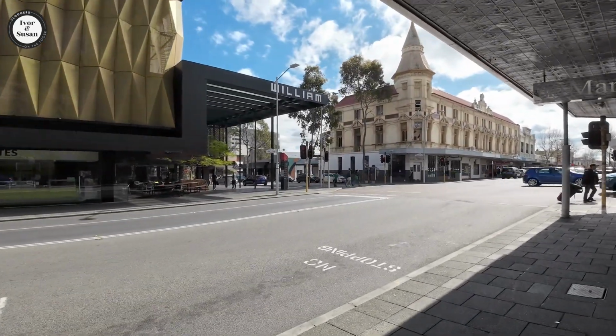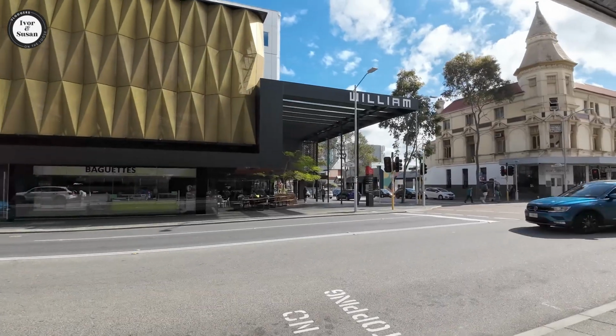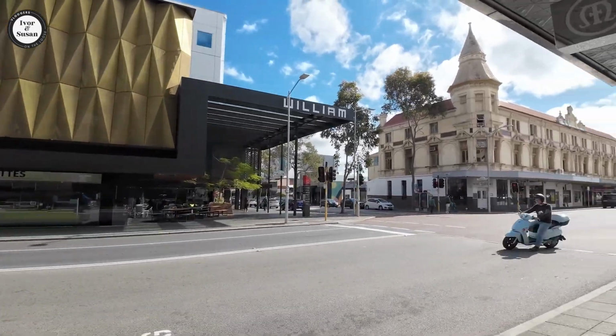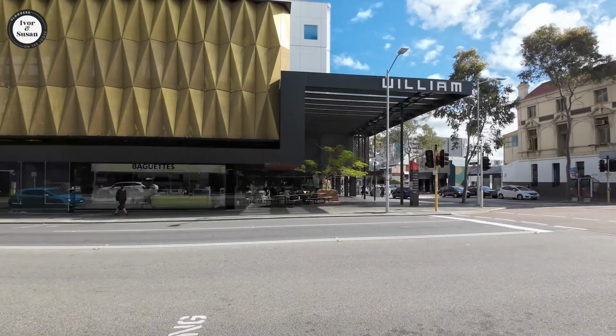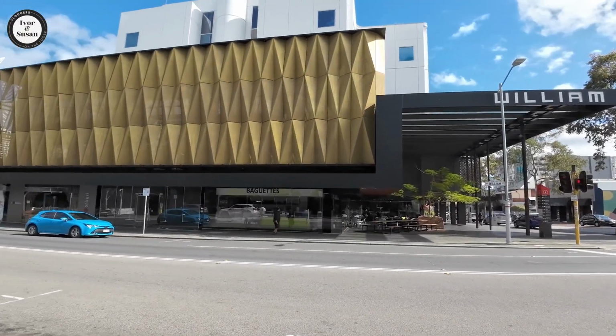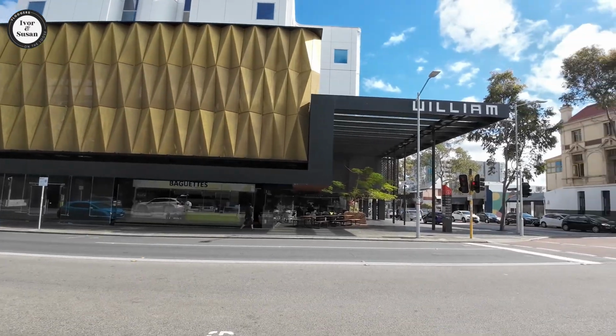There's a few old buildings over there. There's quite a lot actually of the old buildings, and across here, this one here is quite modern. Check this out, guys. That's quite a modern looking building.